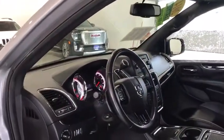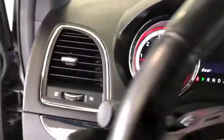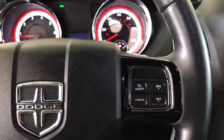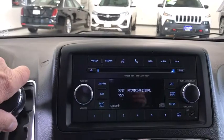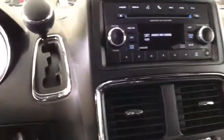Here are some of this vehicle's great options. Traction control, dual airbags, leather-wrapped steering wheel, power steering, alloy wheels, four-wheel disc brakes, universal garage door opener, heated steering wheel, power windows, trip computer, rear window defroster, fog lamps, CD player, heated front seat, electronic stability control, Uconnect Hands-Free Group, overhead console, remote keyless entry, tachometer.